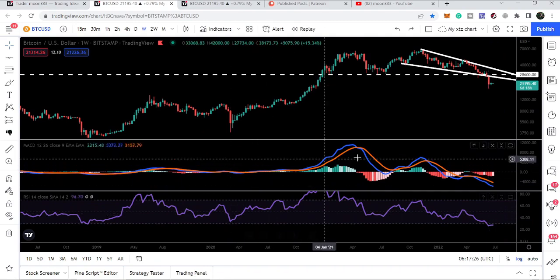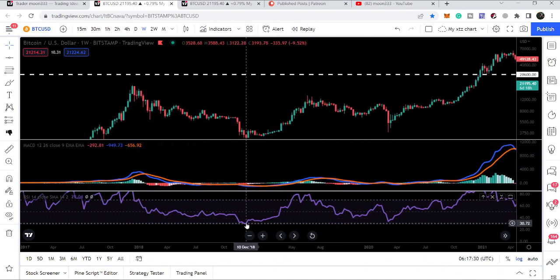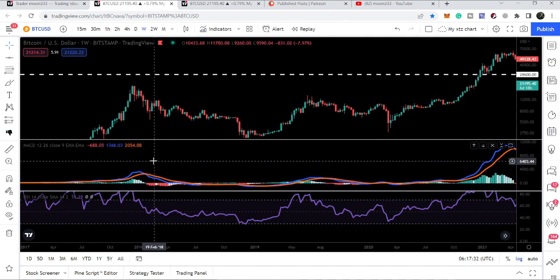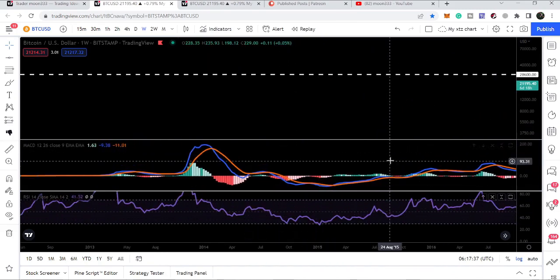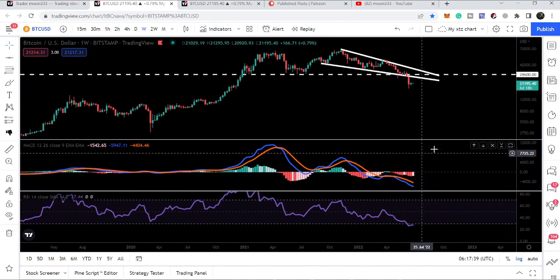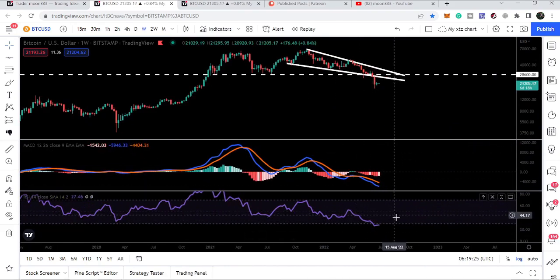And we have also seen that every time RSI visits the oversold zone, it just touches the oversold zone and turns bullish. Even back in 2015 it happened. It touched the oversold zone and turned bullish, and right now what's happening here is we touched the oversold zone, and in the very next week it has started moving up.